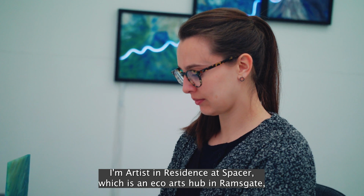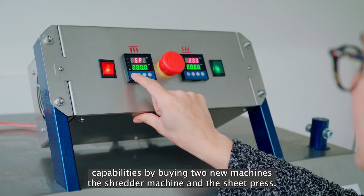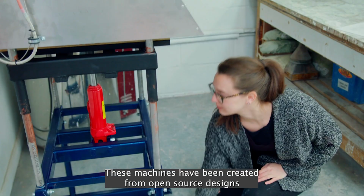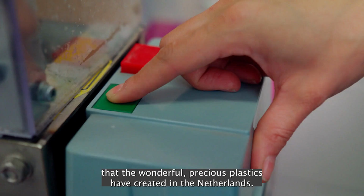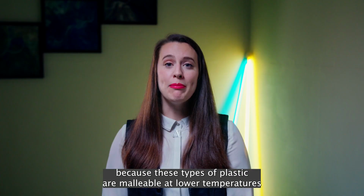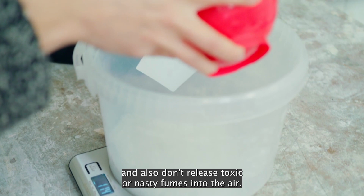Whilst in residence here, I'm upscaling my plastic recycling capabilities by buying two new machines, the shredder machine and the sheet press. These machines have been created from open source designs that the wonderful Precious Plastics have created in the Netherlands. And I've decided to work with two different types of plastic, low density polyethylene and high density polyethylene, because these types of plastic are malleable at lower temperatures and also don't release toxic or nasty fumes into the air.